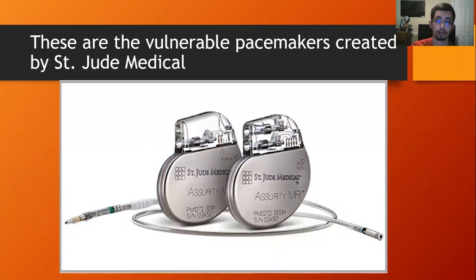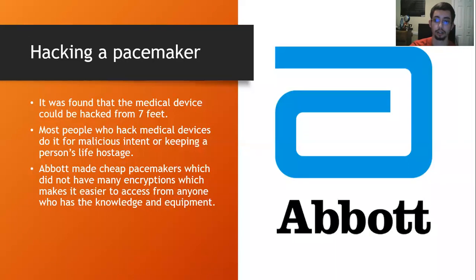These are the pacemakers that were created by St. Jude Medical. Hacking a pacemaker, it was found that the medical device could be hacked from 7 feet by a doctor, but it could also have been hacked from 50 feet if someone had enough money and time to do it. Most people who hack medical devices do it for malicious intent or keeping a person's life hostage.